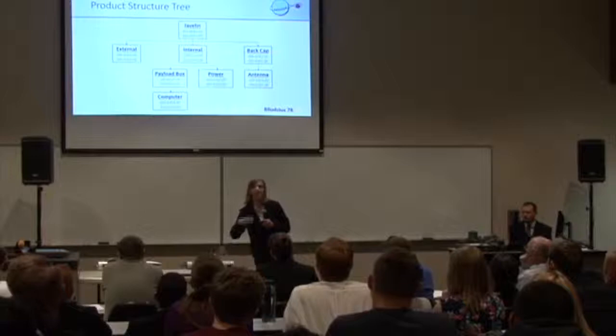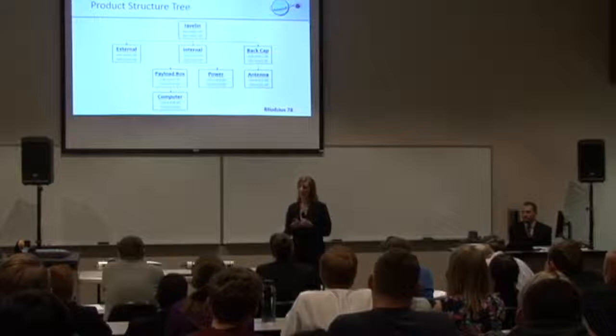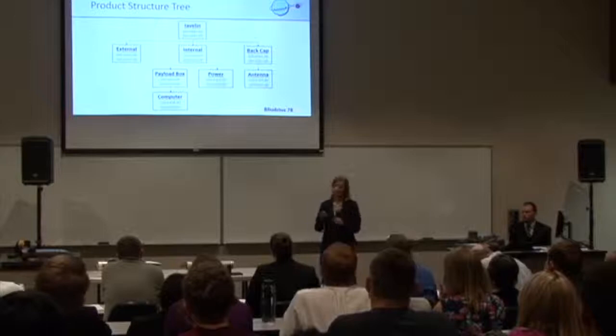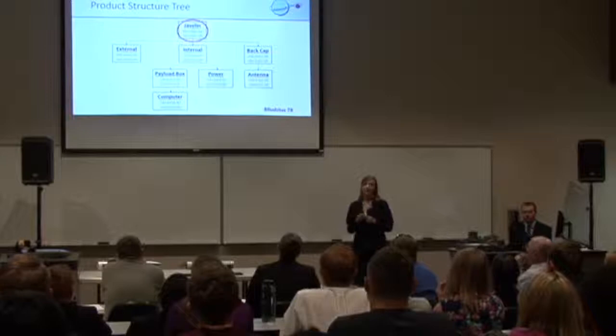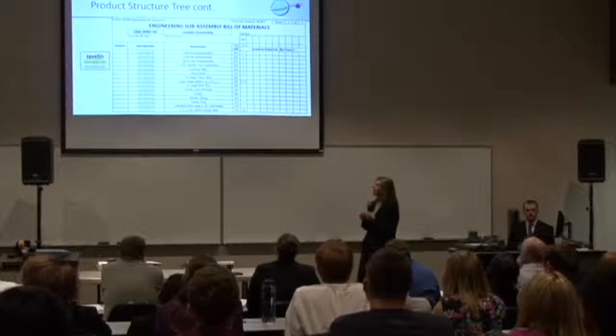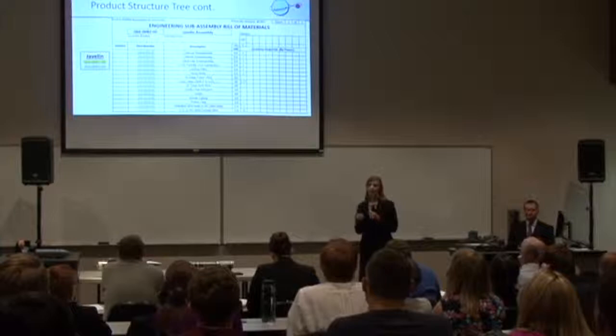Then the payload box and the power subassemblies get assembled, and they create the internal core, which is a little more visible. And then the internal core and the back cap get all combined together to create the whole Javelin product. And you can see here there are two links in each box. The first link is the bill of materials. The bill of materials is a list of all the parts in that particular subassembly. Each part has a unique part number. That way, later on, different teams can come back and reference that part number, and no one else has claimed it.